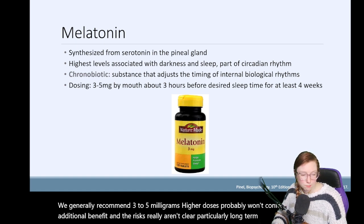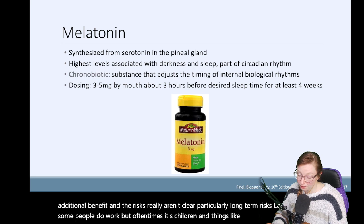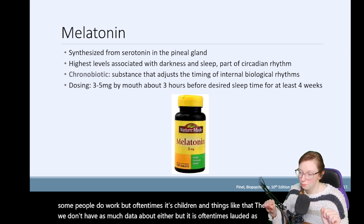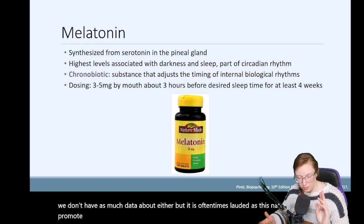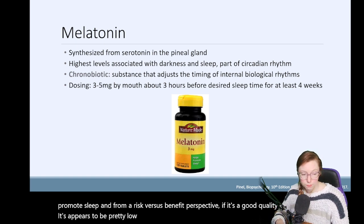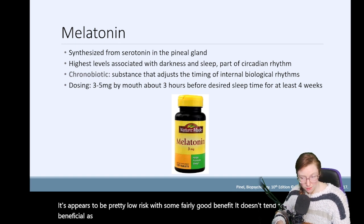Lower doses for some people do work, but oftentimes it's children and things like that. The effects for children, we don't have as much data about either, but it is oftentimes lauded as this natural way to promote sleep. And from a risk versus benefit perspective, if it's a good quality product, it appears to be pretty low risk with some fairly good benefit. It doesn't tend to be super beneficial as an as-needed product.